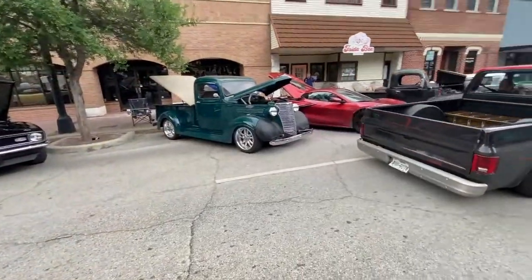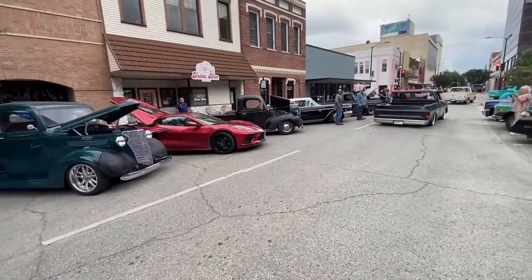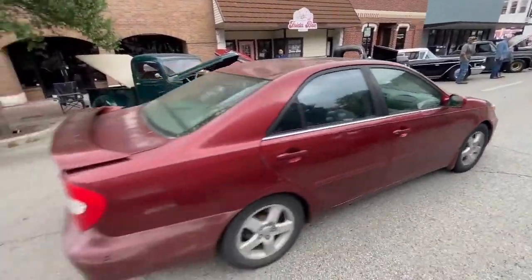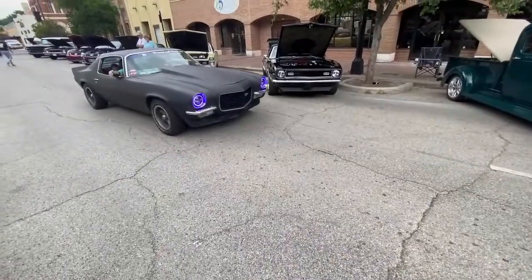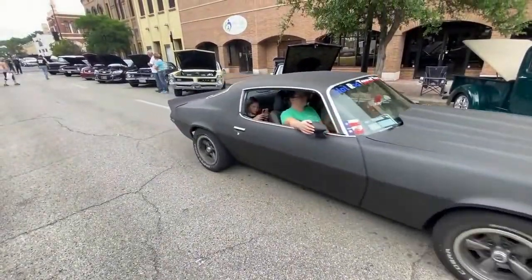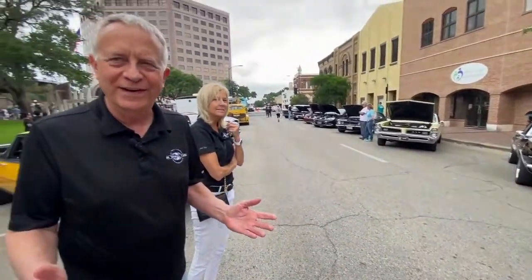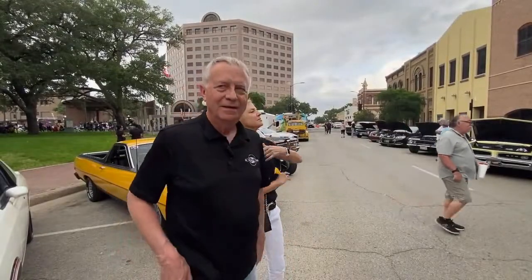Got a little air ride suspension going on there, doesn't he? Yeah. Here's your car, Mars. See, now that's a real road warrior there. But at any rate, so cars continue to come in.